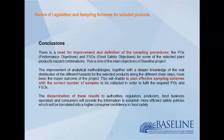The main conclusions drawn in this stage were that there is a need for improvement and definition of the sampling procedures. The performance objectives and food safety objectives for some of the selected plant products have not been defined. This is one of the main objectives of the baseline project. The improvement of analytical methodologies together with a deeper knowledge of the real distribution of the different hazards for the selected products along the different chain steps have been the major outcome of the project. This will enable planning effective sampling schemes with the correct number of samples to be collected in order to fulfill the required POs and FSOs.